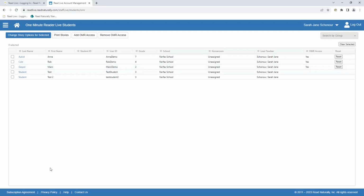So one of the things I can tell from my 1 Minute Reader Live student screen is I can see who has access. So if you look at the top here, we have story options, which I'll show you. We have printing stories. We have adding OMR access or removing OMR access. So if I look over here, I have the student's name, some information about the student, like their grade and their school and their homeroom and their lead teacher. But as I navigate here, I see OMR access. And if I click on it, it will filter and show me who has it, who doesn't have it.